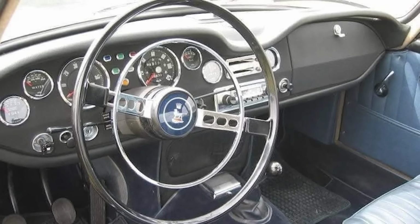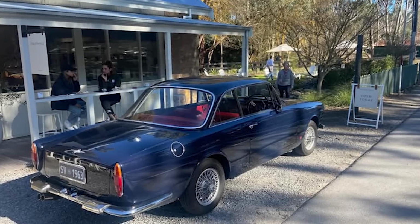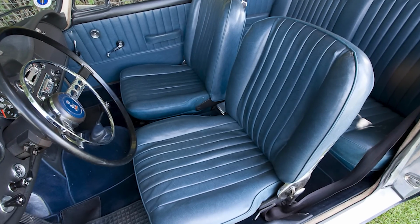The dashboard featured simple yet functional instrumentation, aligning with the car's role as a grand tourer. Despite its compact size, the Venezia was designed to provide comfort and practicality for both driver and passengers.